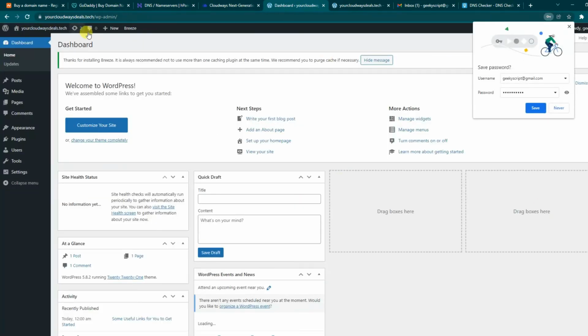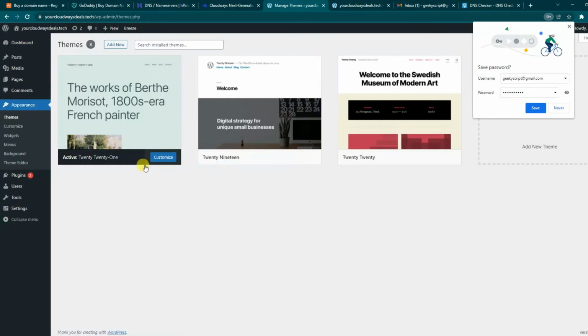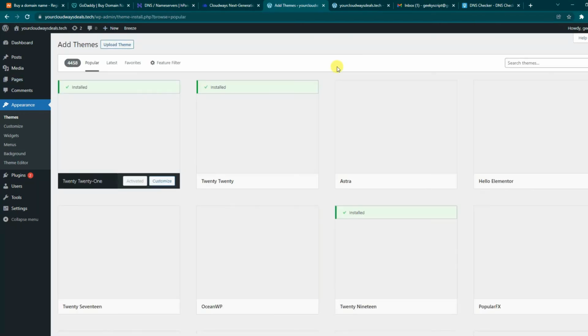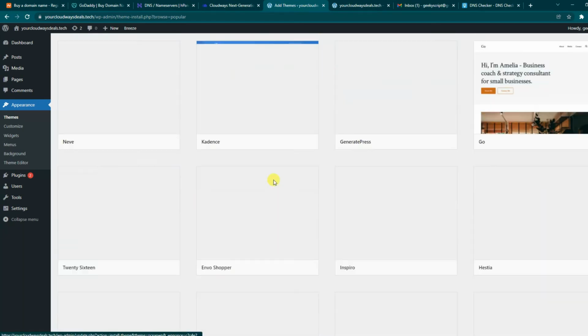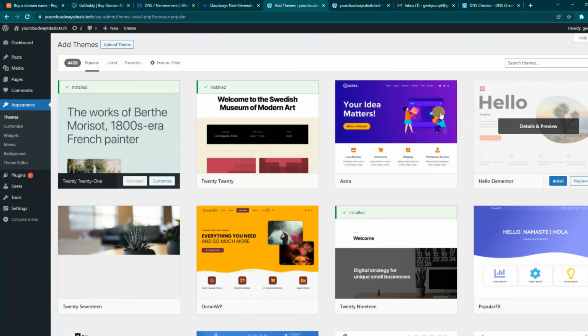And you can see that we have successfully logged in to our WordPress. So from here, if you simply click on Appearance, then Themes, you can see currently we have 3 themes. If you simply click on Add New, it is going to show you a lot of themes. So you can install any of the themes.